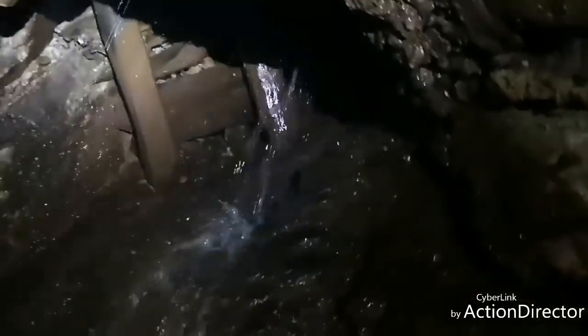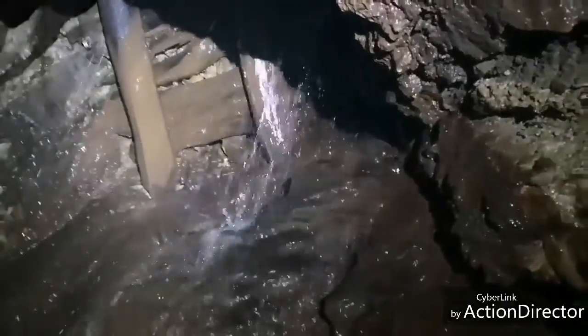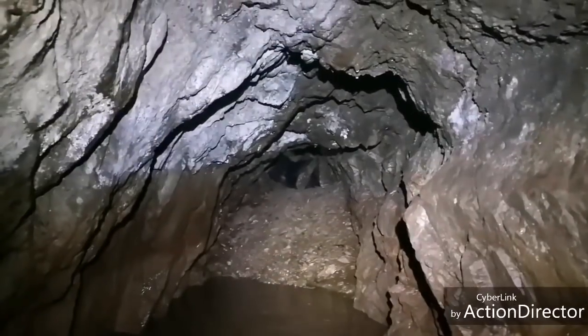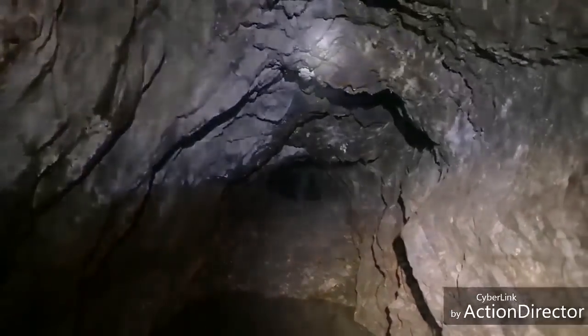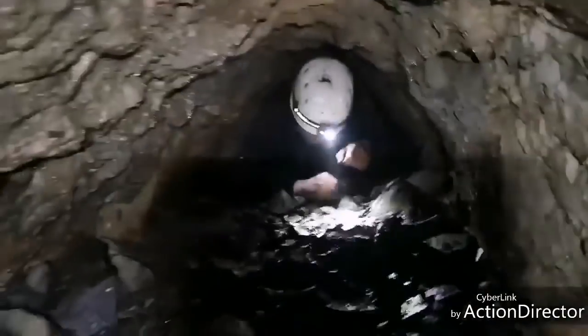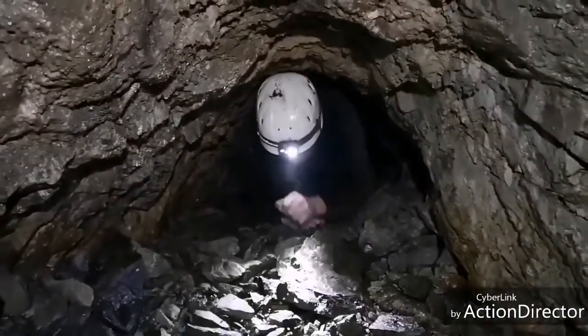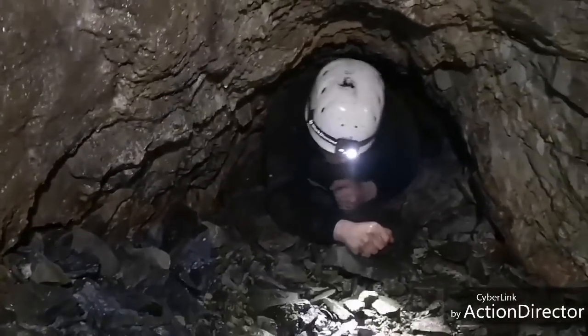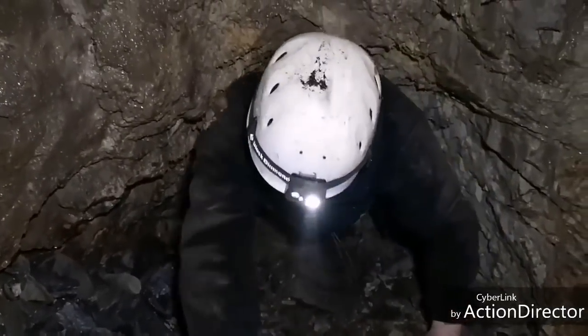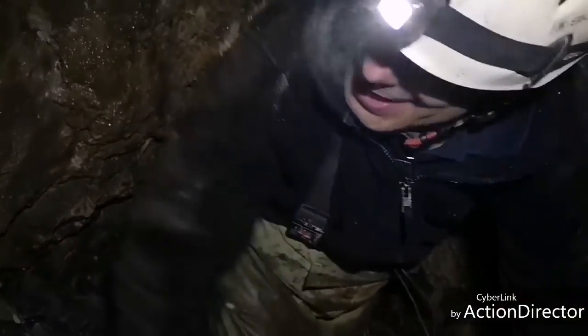There's a lot of water piling in from up there. There's a shaft up there, that's about it. We're going to head down there. Look how tight that is. My turn to go through the crawl. Here we go. That's a bit tight. That's uncomfortable. Glad I'm out of that. I've just got through that squeeze.